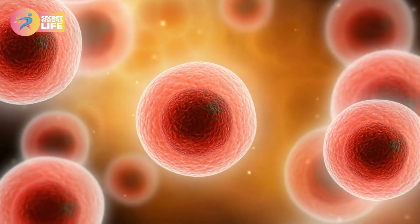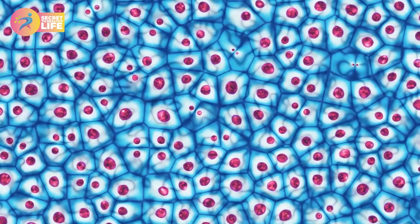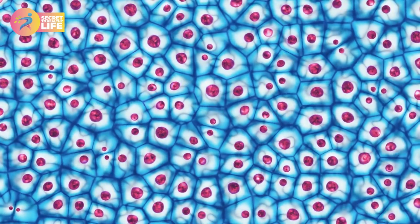Cancer prevention. Rooibos tea has been shown to have cancer preventative properties. The antioxidants in Rooibos tea can help to protect cells from damage and reduce the risk of cancer. Rooibos tea has also been shown to inhibit the growth of cancer cells.